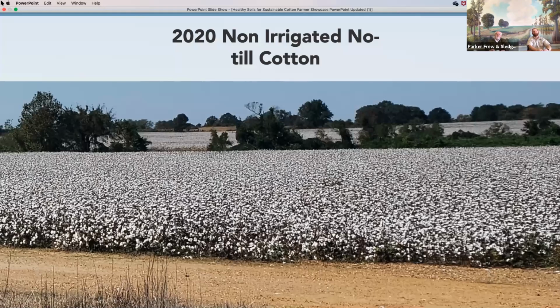Yeah. And again, this is just another view of the photo I showed you earlier. This year's cotton, non-irrigated, that's no-till cotton following no-till cotton, soil with a good soil health and fertility program. Not the best soil in the world, but you'd be hard pressed to find any better looking cotton than that this year anywhere in the state. So that's kind of proof of the pudding there.